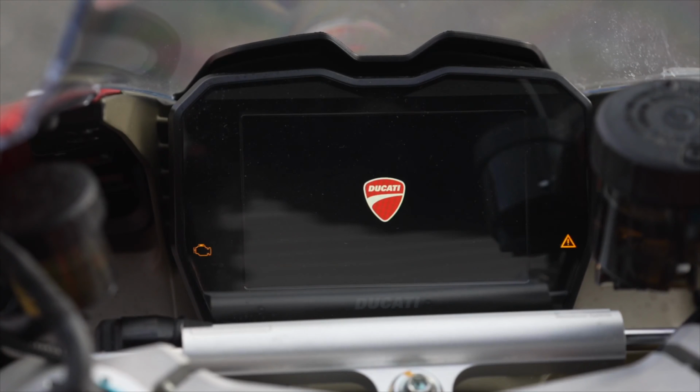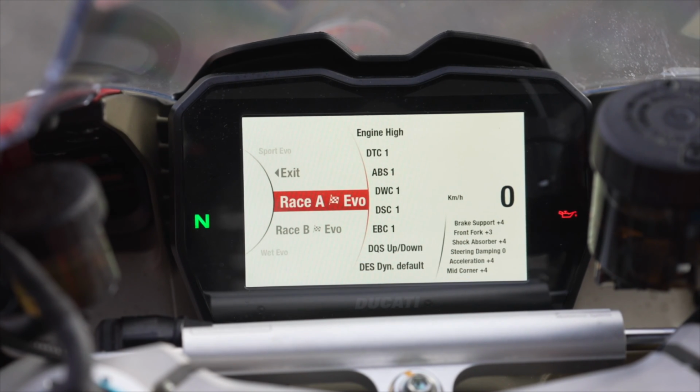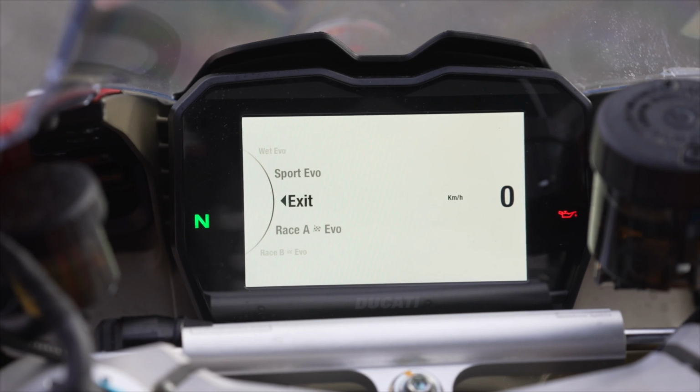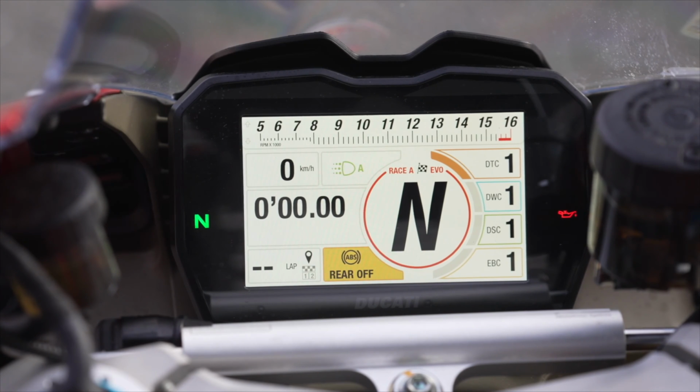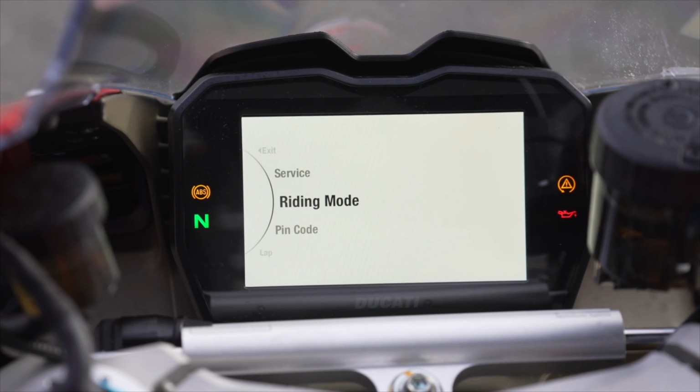And it's got a new color TFT display that has better fonts, a little bit more intuitive layout. The menu navigation is still a little too clunky for me. For instance, you have to go in the menu, select your settings, and then go out of the menu. They could easily remove some steps in making adjustments from the motorcycle.